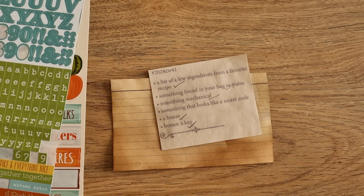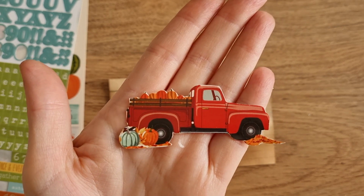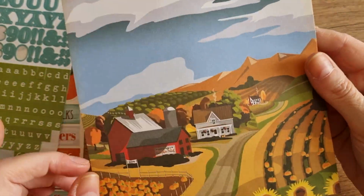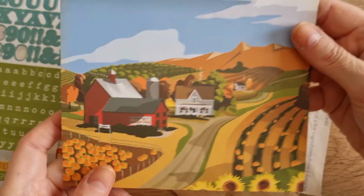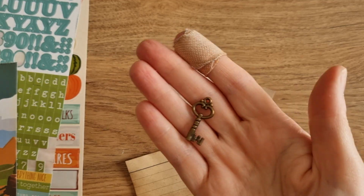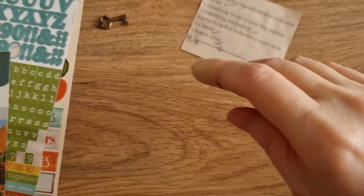So, something mechanical. So, out of an old scrapbook paper 6x6 pad, I cut this out. Something that looks like a secret code. Well, I haven't got that yet, but I think we can probably make something. A house, again, I got this out of a 6x6 scrapbook paper. I love this on the back. I wish I had the 12x12 of that. But here we have a little farmhouse. We have a couple actually, so we're going to use those. And bonus, a key. So I do actually have a key here. And we have a few other little bits because it's me. So let us get started.